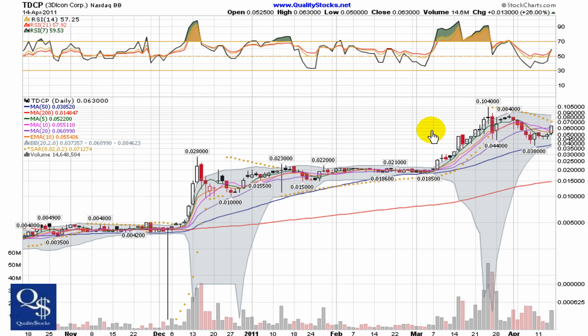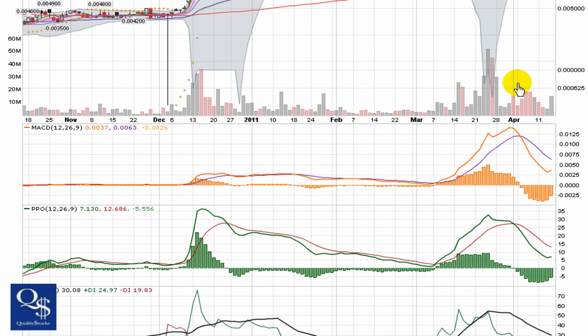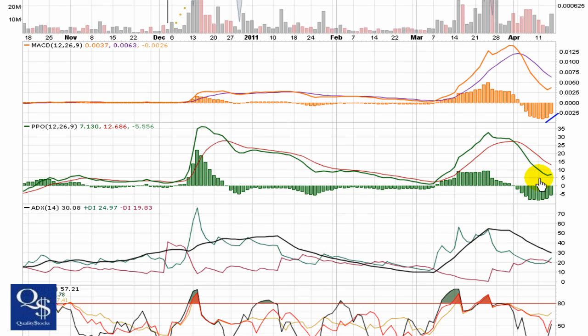Big volume, 14.6 million shares traded. You can see we've got a reset in the indicators. RSI pulled back up. Long term's holding over top of 50. Nice look. MACD has reset itself, making a turn. Histogram heading back towards zero, telling us another bullish cross could be in the making. Same look with the PPO.